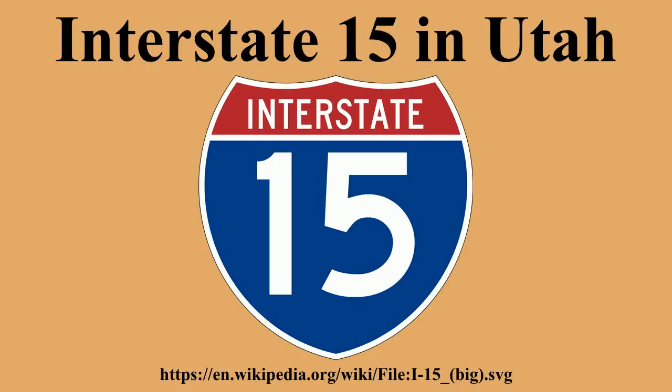Heading northwest, I-15 then merges with I-84, but there is no northbound access to I-84, nor westbound access from I-84 to I-15. This also begins the I-15/I-84 overlap. Immediately northwest of this interchange is the Ogden-Hinckley Airport. However, since the airport is on a hill slightly above, it is not visible from the freeway. Additional lanes are also added north of this junction for a total of 4 in each direction.